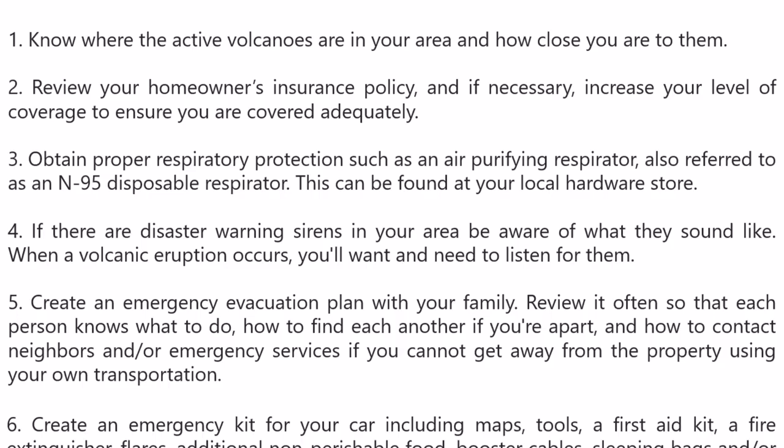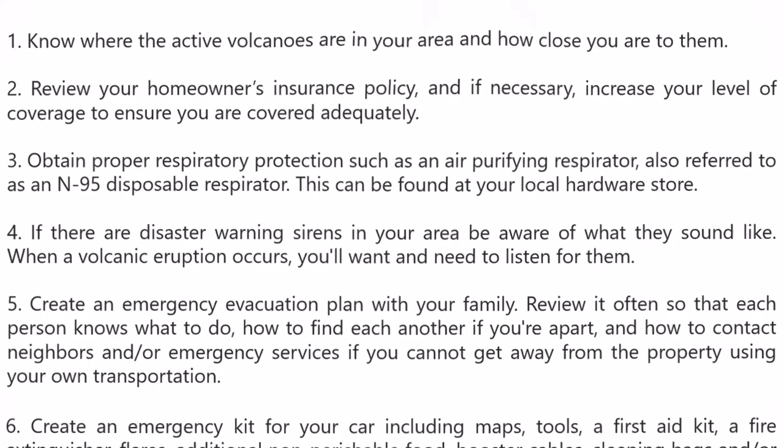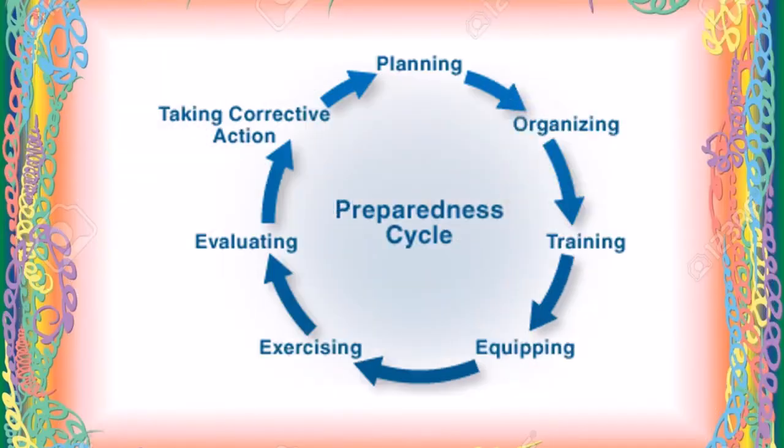6. Create an emergency kit for your car, including maps, tools, a first aid kit, a fire extinguisher, flares, additional non-perishable food, booster cables, sleeping bags and/or emergency blankets, and a flashlight.